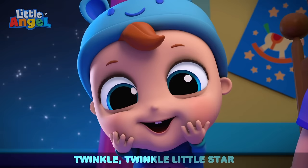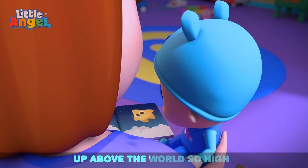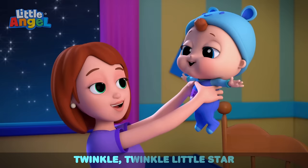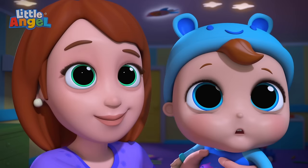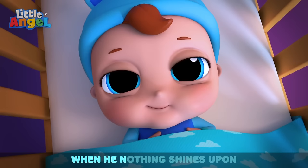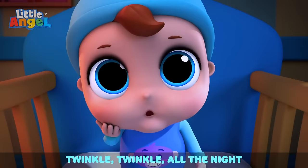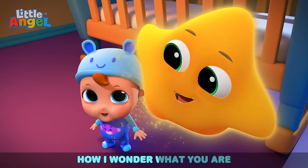Twinkle, twinkle, little star, how I wonder what you are. Up above the world so high, like a diamond in the sky. Twinkle, twinkle, little star, how I wonder what you are. When the blazing sun is gone, when he nothing shines upon, then you show your little light. Twinkle, twinkle all the night. Twinkle, twinkle, little star, how I wonder what you are.